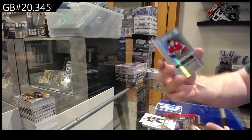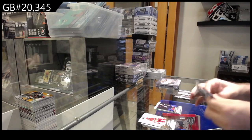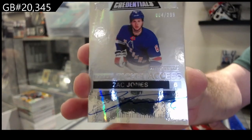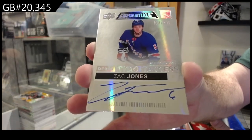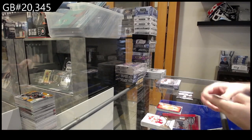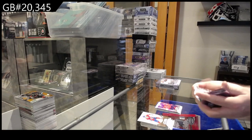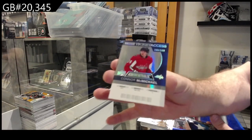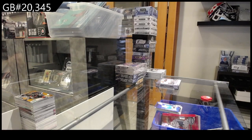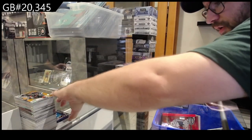Debut Ticket number to 599 for Florida, Lundell. And a Rookie Arrivals of Sillinger for the Blue Jackets. Debut Ticket access auto, Zach Jones for the Rangers. And a Star of the Night of Letang for the Penguins. Ticket number to 999 of Joseph for the Penguins. Arrivals of Thompson for New Jersey. We got a Connor McMichael to 599 for the Caps. And a Swayman for Boston. Star of the Night rookie. Actually, you know what? That one's sitting there differently, so we'll put those there.